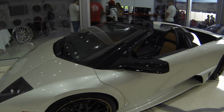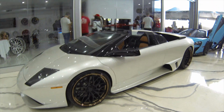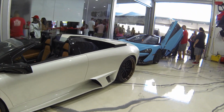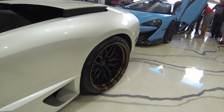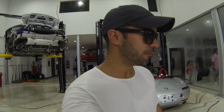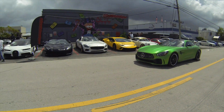And of course, Anarchy wheels on this beautiful Lambo. Just look at the concavity. I mean, that's pretty freaking insane, if you ask me. Game over when it comes to wheels and Lambos. Like, this probably killed it. Jeez. No!